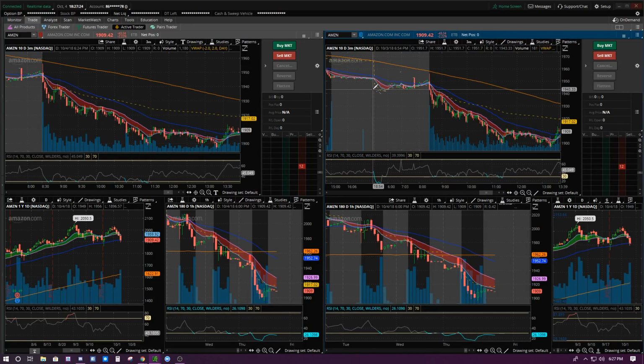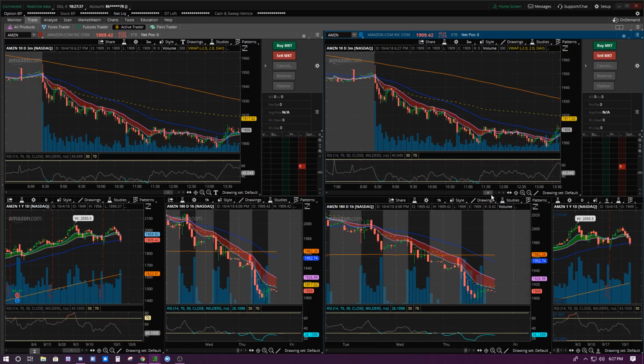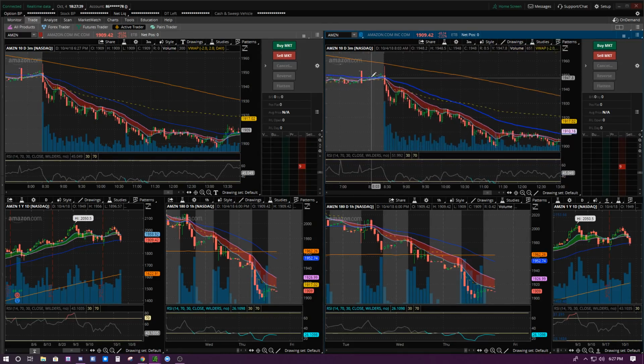Sure, you could say you could take it under pre-market lows, and you could. But we talked about taking trades right at the open because they can whipsaw you. As fast as it came down, it can spike back up. So you wait for a setup. What was the setup on this? Well, I hope you guys can spot it.